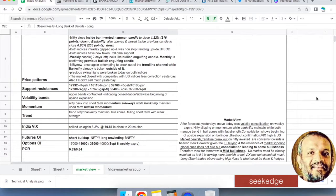Just to wrap up with a verdict on the market view. Yesterday everyone had turned bearish because of the big downfall, and then everyone rose back with the ferocious 450-point move that happened. Today it's an inside bar, basically consolidation with a volatile expiry. Nifty has slipped back to sideways, slightly, not too much, and Banknifty maintains that. So trend is maintained, momentum is also maintained just on the edge, but with weak strength probably.